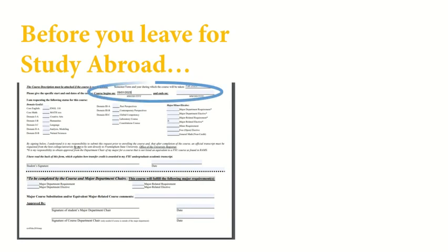For the start and end dates of the class, indicate the dates that the course abroad will be taking place. If you're unsure of the exact day of the month or week, put your best estimate according to the academic session calendar that you have available from your chosen study abroad program or school.